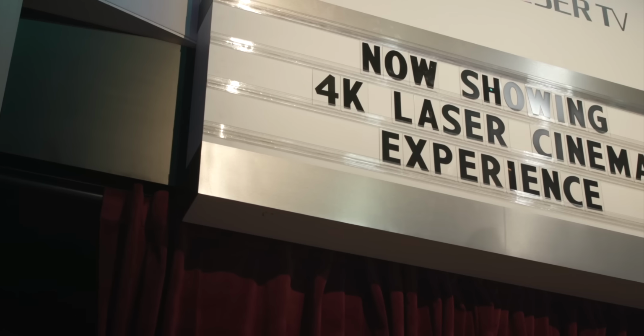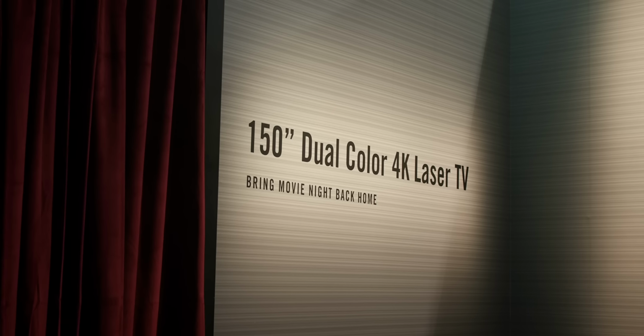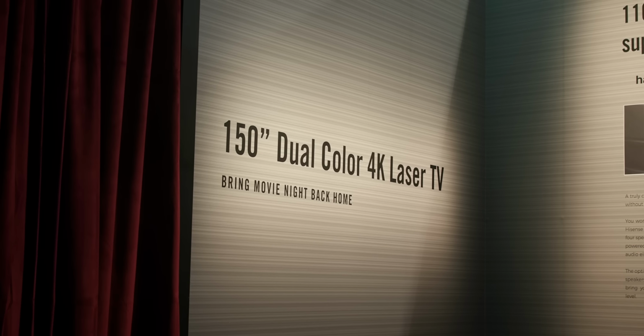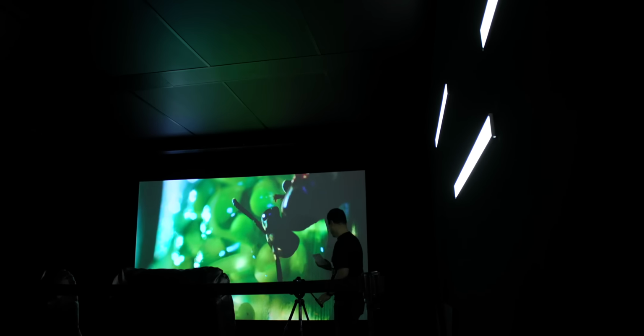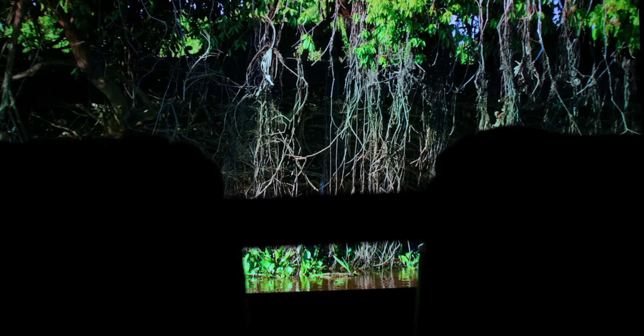Next up is their massive 150-inch dual color laser TV that was just like, wow. The image off of this thing just blew me away, and quite frankly, I would love to sit in front of this thing, put on a scary movie, eat some popcorn, and just enjoy my night. I can't wait to feature more Hisense content on the channel, so make sure you stay tuned.